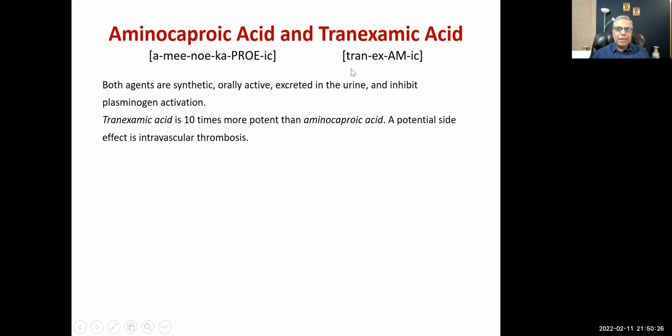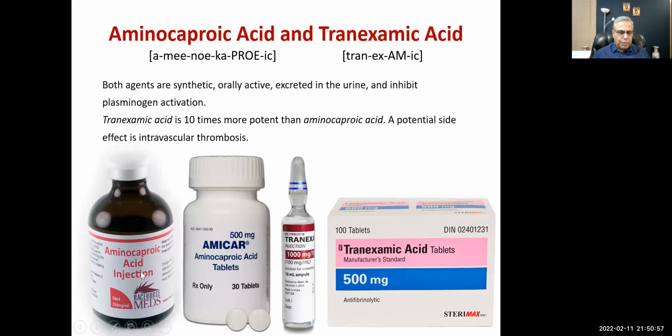All right, so aminocaproic acid and tranexamic acid, both agents are synthetic, orally active, excreted in urine, and inhibit plasminogen activation. Okay, so it will prevent the dissolution of the clot. They will preserve the clot, okay? Tranexamic acid is 10 times more potent than aminocaproic acid. A potential side effect is intravascular thrombosis, okay? And these are some of the preparations. This is injection. This comes as tablet as well. And this one also comes as tablet. So both of them are IV as well as oral preparations, right?